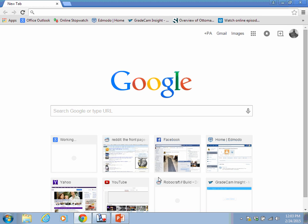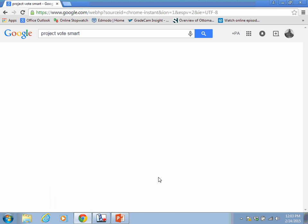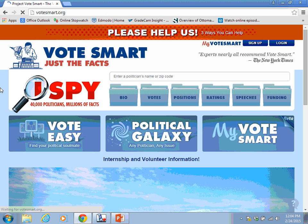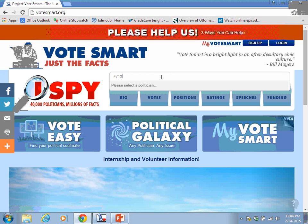So, I don't know who to vote for. I don't know who I would agree with. Let me show you a not-for-profit website called Project Vote Smart. You know, we have the power of the internet at our disposal. Project Vote Smart is a not-for-profit organization that collects data. Their sole objective is to collect information about candidates.